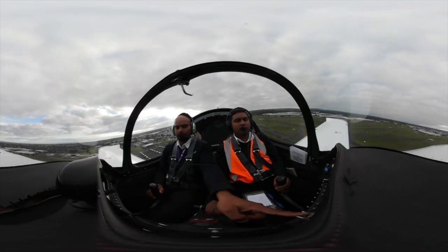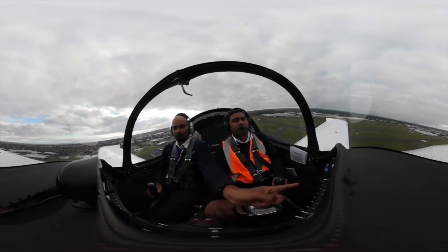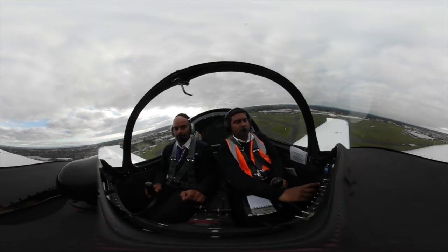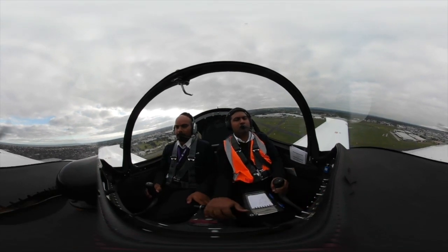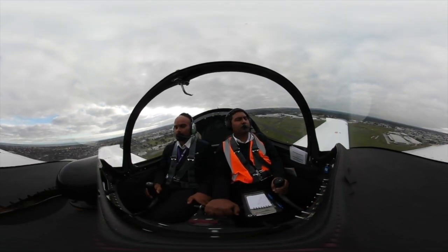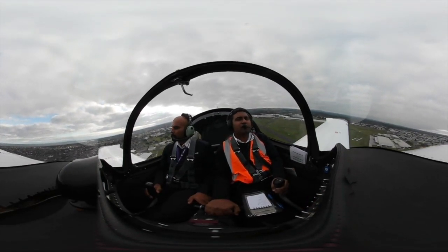300 feet. Flaps to the up position. Fuel pump off, auxiliary pump, and landing light off. That's it, that's the after takeoff checks complete. Yeah, climbing straight up ahead now.